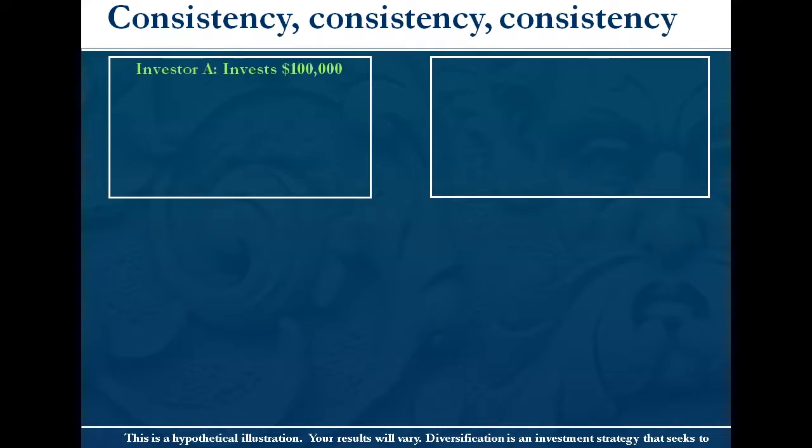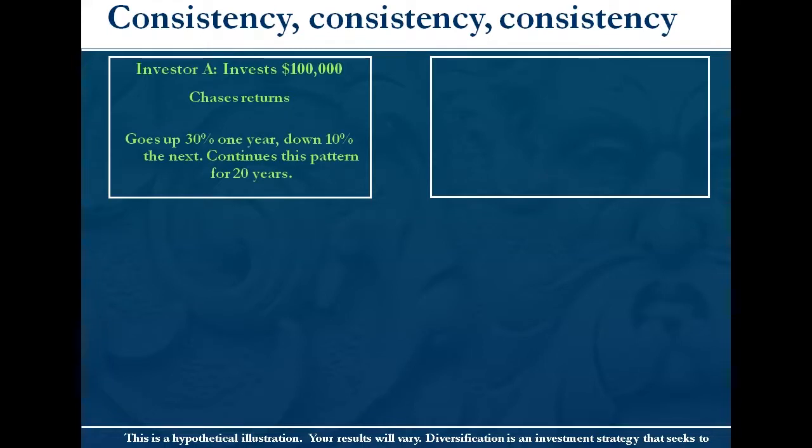So you have 2 investors. Number one guy, he invests $100,000. He reads the magazines. He gets on the financial websites and looks at the news and the latest data, and he catches some good returns. He's up 30% in a year, but then he's down 10%. And every year, up 30, down 10, up 30, down 10. He does that for 20 years.